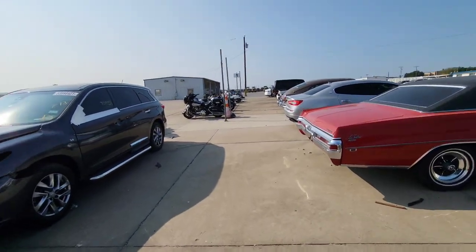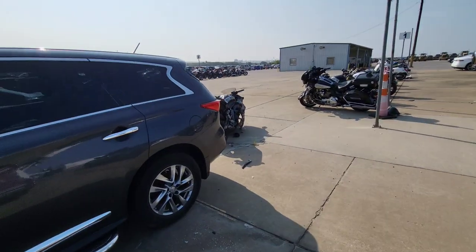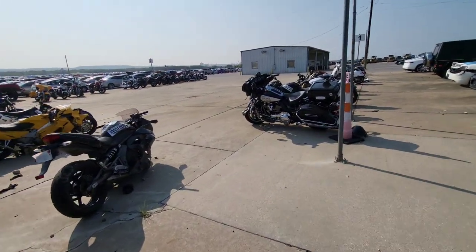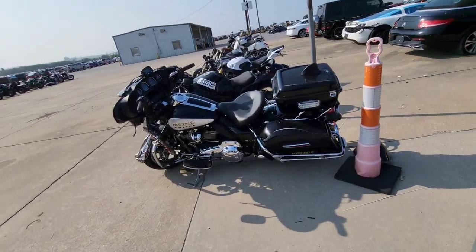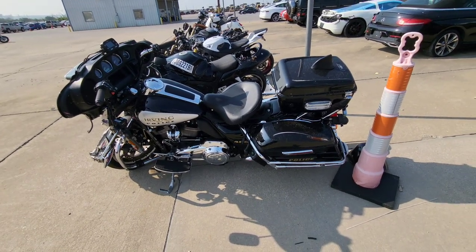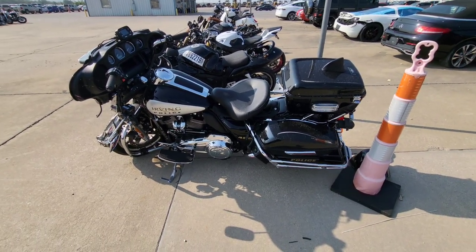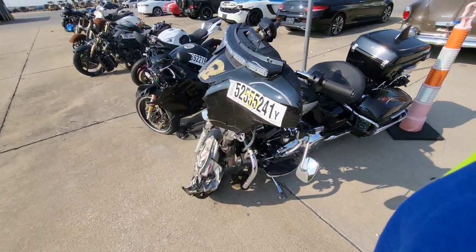All right, guys, and a very quick follow-up. Yes, the Buick is still here. The bid didn't go through for that. Quick follow-up on this bike. Evidently, the officer got hurt on this bike. I don't know. They didn't say whether or not he had fully recovered yet, but it happened during work.